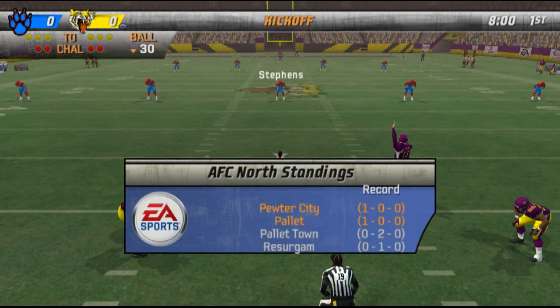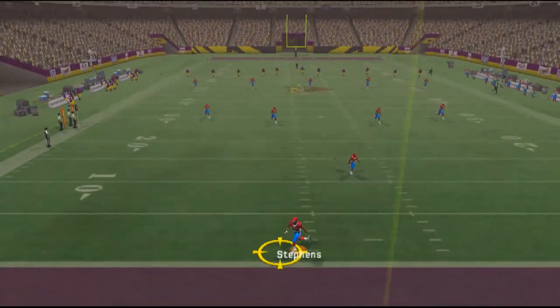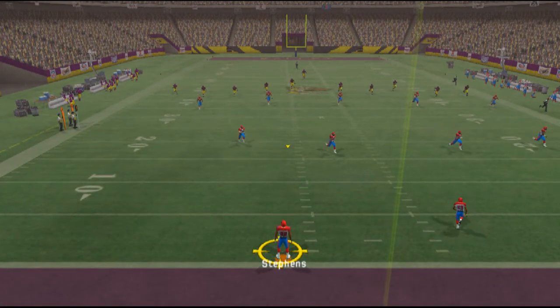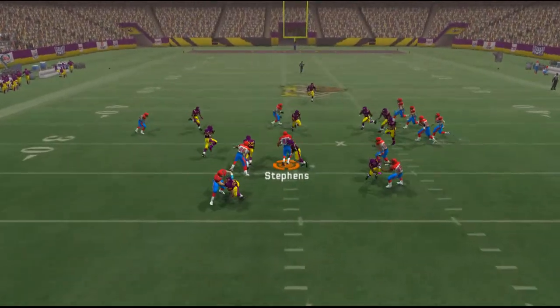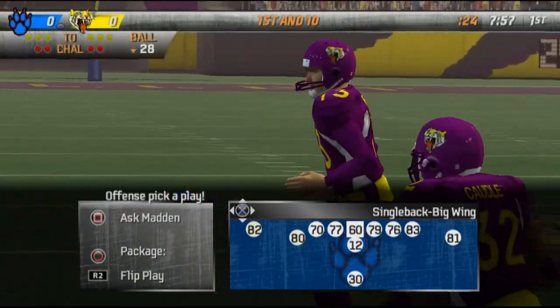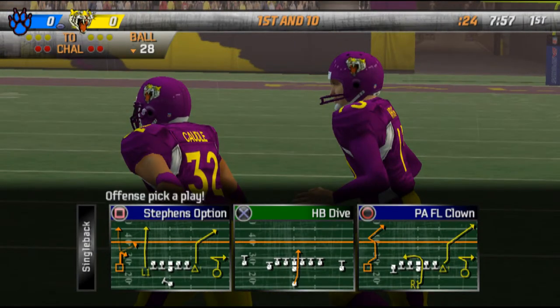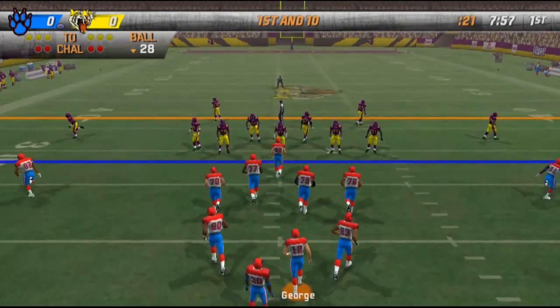Wright comes in to kick off, from the 1 yard line. See if they can turn this first drive into points. Stevens on the return. Drive at the 28 yard line. First and 10.